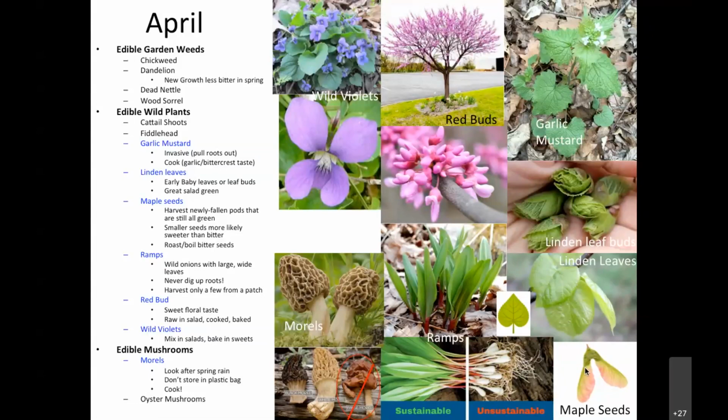Right now, a lot of our maple trees are dropping their seeds. They come in these little wing-like pods. You want to look for them when they're green and new. Wait until they fall on the ground, then grab them, and you can pop out the little seeds and roast them or boil them.